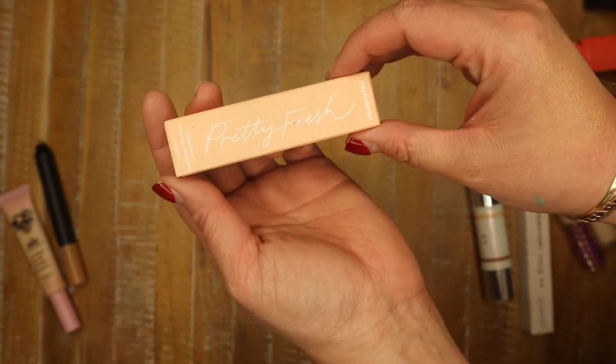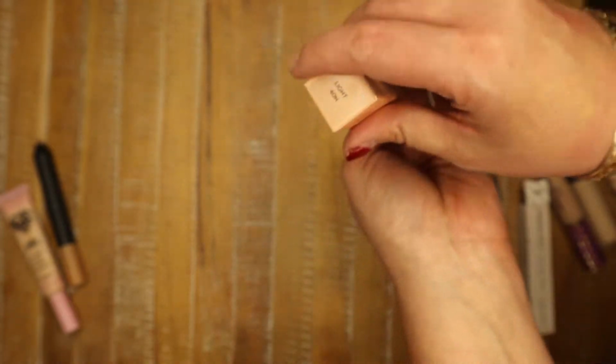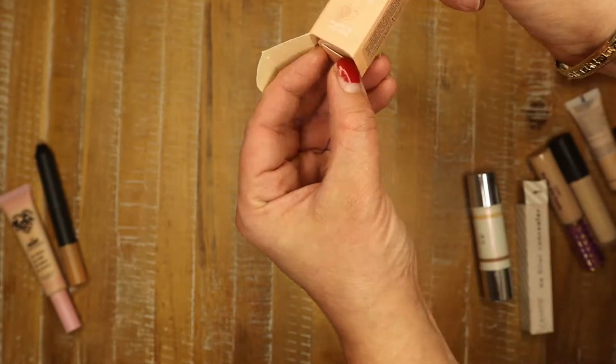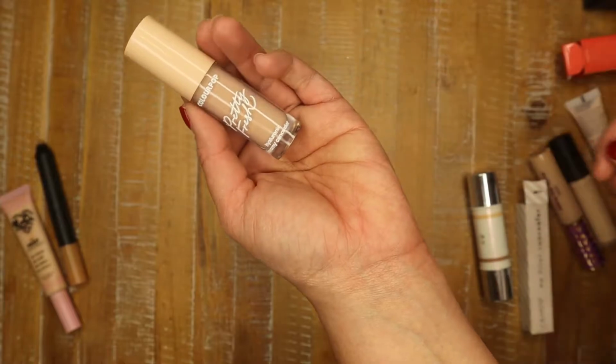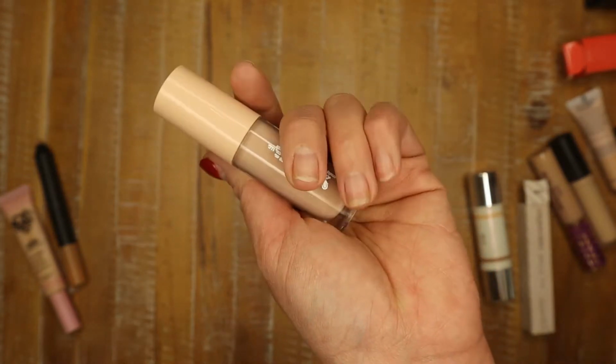Then I have the Pretty Fresh Concealer from Colourpop. Yet again, I have yet to try this, and it's just sitting in my collection waiting to be used. But this is what it looks like. It's a hydrating concealer. I heard great things about this as well, so I can't wait to use this.